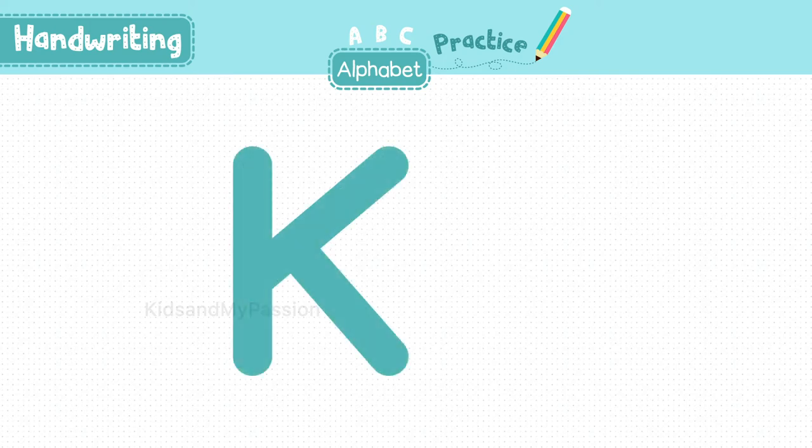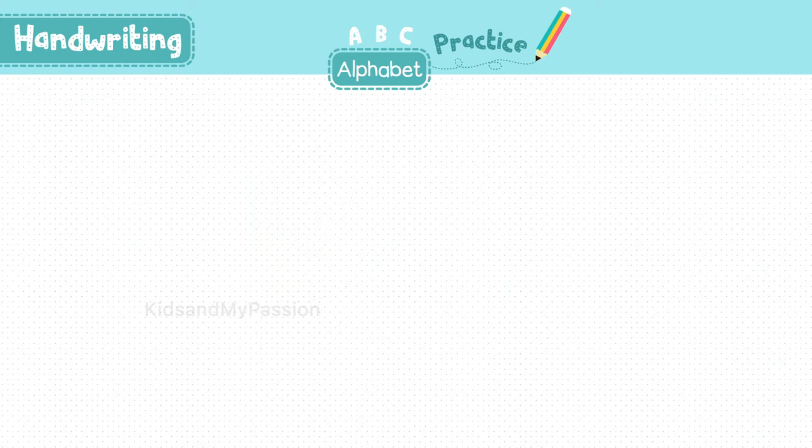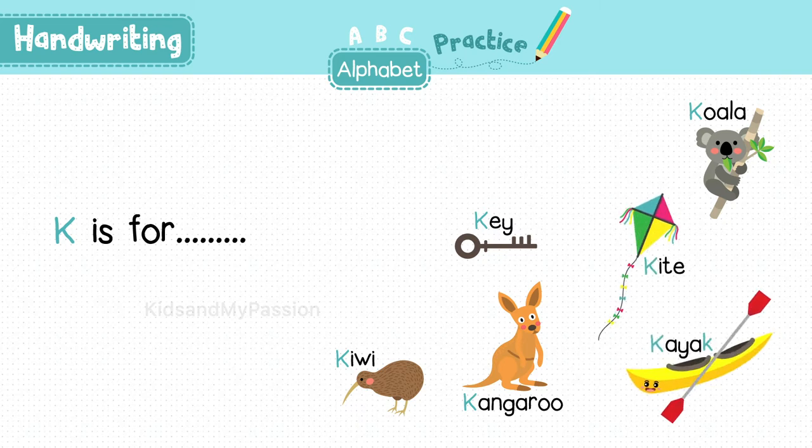K. K is for kangaroo, kiwi, koala, key, kite, kayak, king, keys.